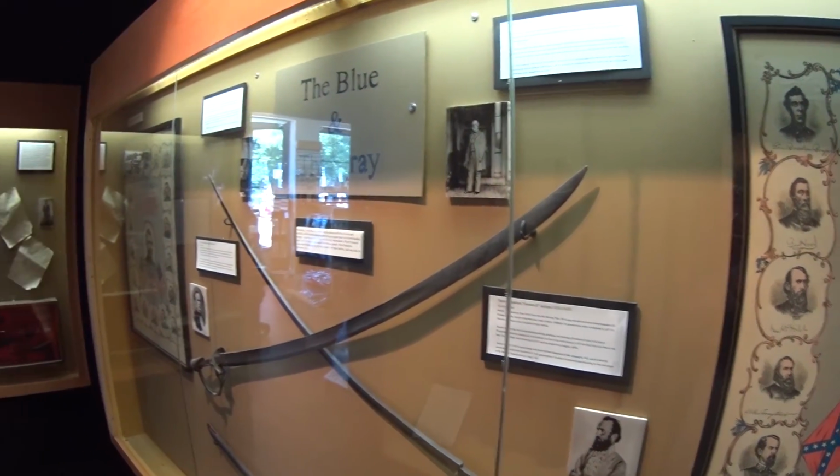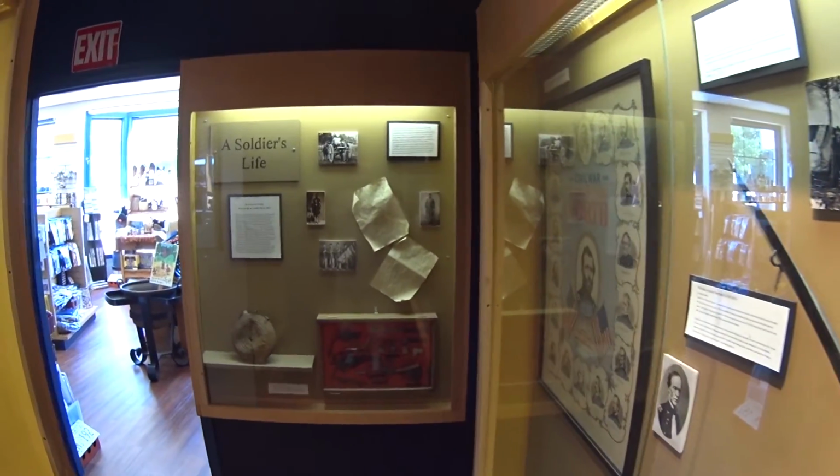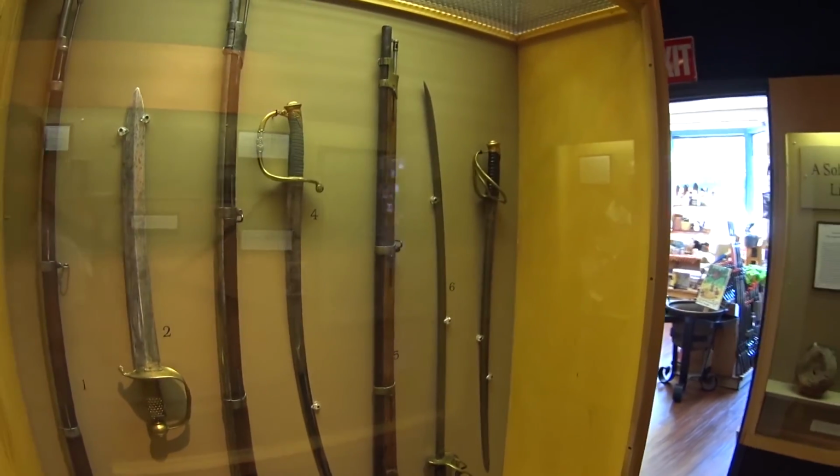On the way out of the Battles for Chattanooga, they have a little mini museum. You can actually see true letters. You can actually see real hardware.